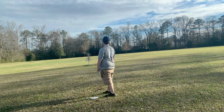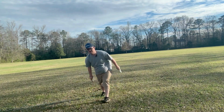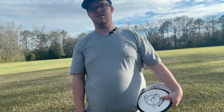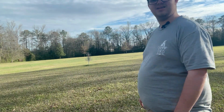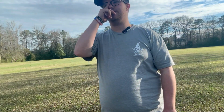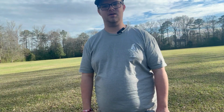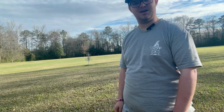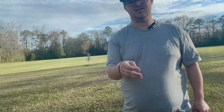Oh, I shanked it off to the right just a little bit. Not my best throw, but it's okay. I'm happy with the outcome of that one. So yeah, still even through 4. Maybe we can make it work on hole 5. Because like I said, that's another one I'm probably not going to show you because of it being a tap-in. So let's head on to hole 5.